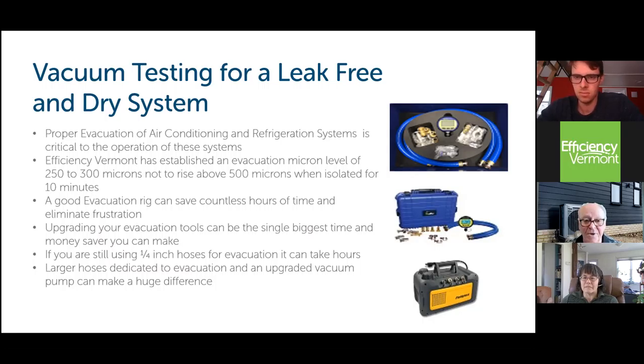We're not going to be using a filter dryer on a ductless split system, but on a conventional system, that really is a prerequisite for closing any system that you've opened: put a filter dryer in it. Back in the day with R22, we didn't have to worry so much about the hygroscopic mineral oil because it was much easier to work with than the polyester oils.